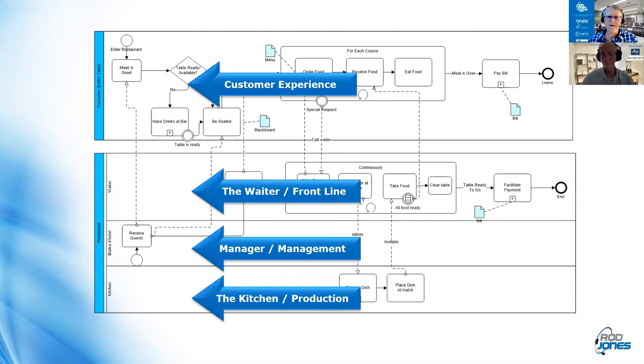So what customer experience happens in this environment here. It's what they see, how they're treated, the service they get from the waiting staff, the managerial staff, the seamlessness, hopefully, of the processes, the quality of the food, etc. So it's all in the customer experience. Our waiter or frontline is equivalent to our call center agent or supervisor. Here's our manager or management. And then production is the back end, the fulfillment component.